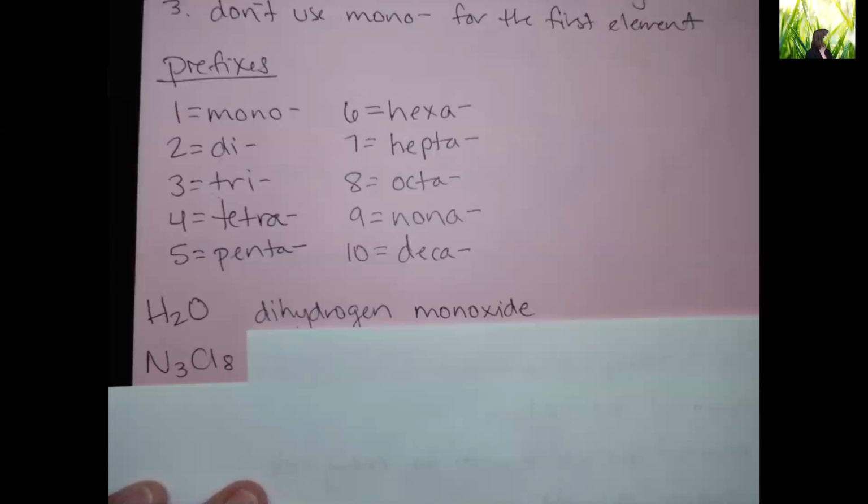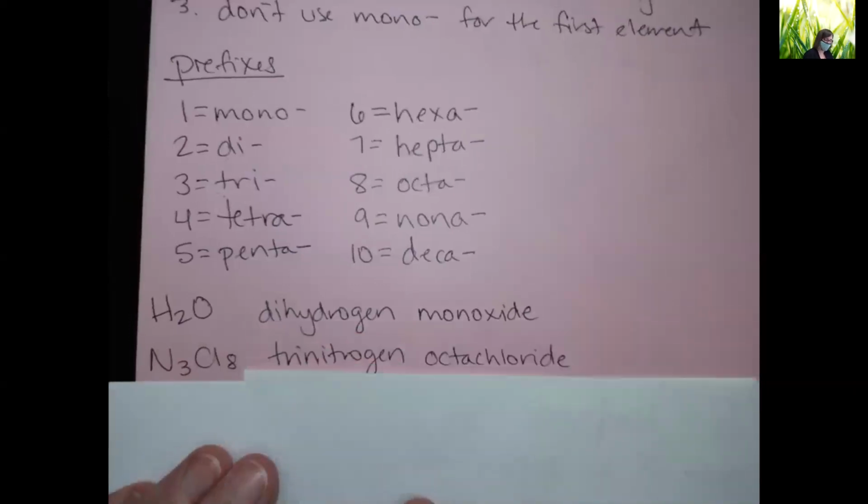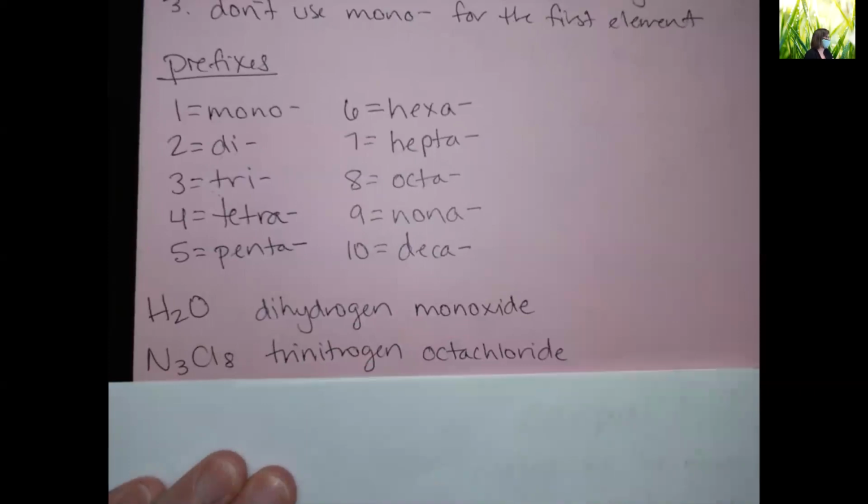What I love about this, following these rules, is you can sound really smart, but you're just following really basic rules. Or at least I feel smart when I say them. So this one is trinitrogen octachloride. So you can say, oh, N3Cl8, or you can say trinitrogen octachloride, and it just makes me feel good.